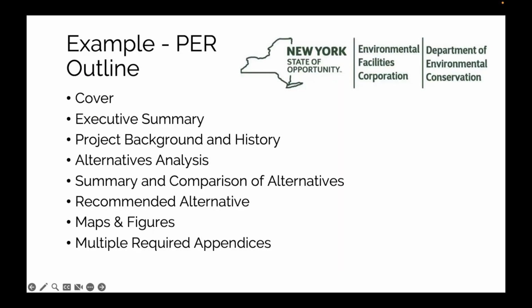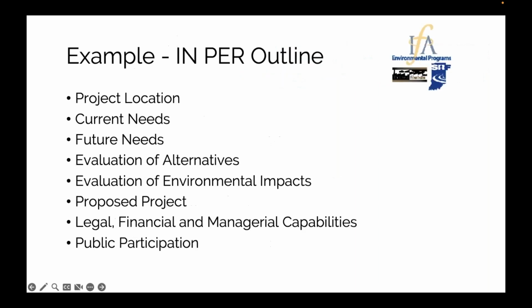And we're going to show you just a couple of example outlines. They look very similar, but here is the state of New York. It looks a lot like the one that we showed for the multi-agency. And here's an example from Indiana, again looking very similar.